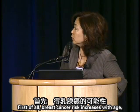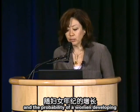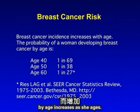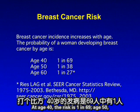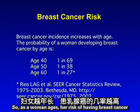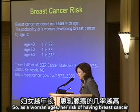First of all, breast cancer risk increases with age, and the probability of a woman developing breast cancer increases as she ages. At age 40, the risk is 1 in 69, age 50, 1 in 38, and age 60, 1 in 27. So as a woman ages, her risk of having breast cancer increases.